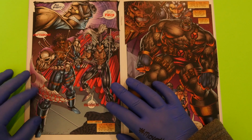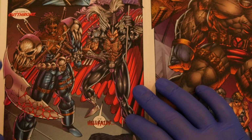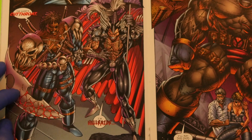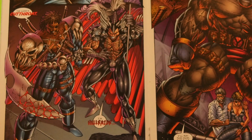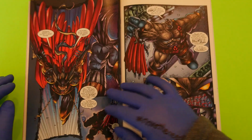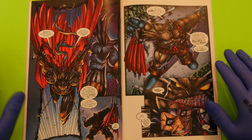And then, oh no, Cutthroat and Hellraiser, part of the Vicious Circle from the Savage Dragon, show up. And I think this is the first time I've ever seen Rob draw these characters, and he drew them just as well as Erik Larsen drew them in those original Savage Dragon issues that I loved so much as a kid. Again, the whole splash page sort of vibe that Rob gives us is maybe what attracts me to it the most. Look at that. Does this not make you want to be a comic book fan? I mean, maybe I'm wrong.